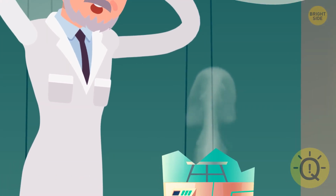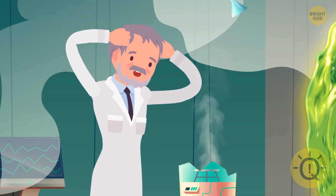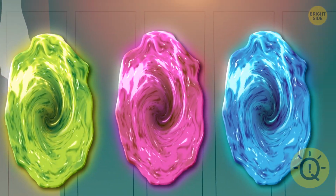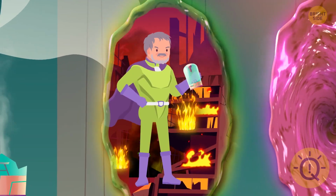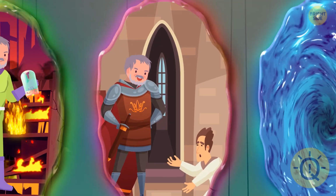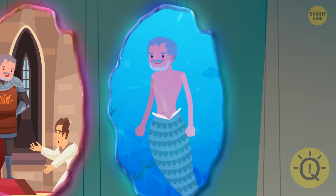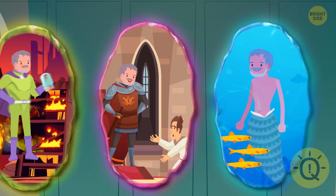And since he had meddled with the laws of physics, the universe where he lived started to collapse. The scientist had to choose one of the portals to escape through, and fast. The first portal opened to the universe in which Elliot was a supervillain. The second portal opened in the world in which the man was a ruthless king. The third portal opened on the planet where Elliot was an underwater creature. Which portal should he choose?